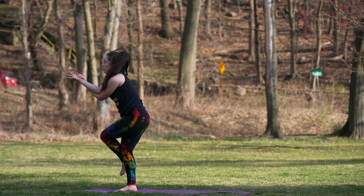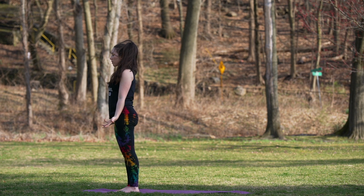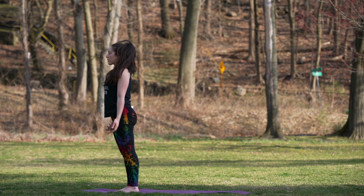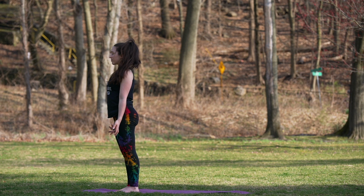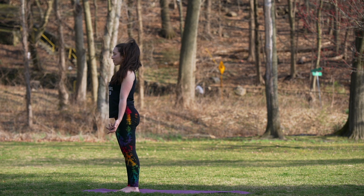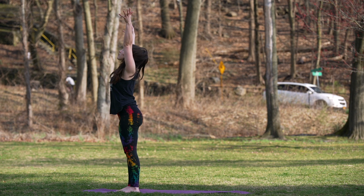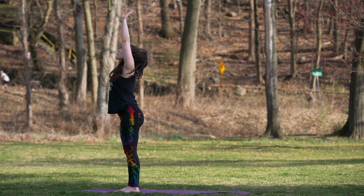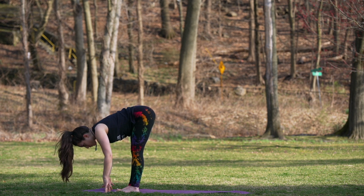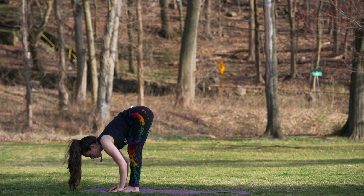Rise on up mountain, relaxing your arms. Palms forward for now in a more receptive posture. Feeling the breath. Eyes open, sweep arms up, breathe in. Dive down, breathe out. Look forward, breathe in. Release, breathe out.